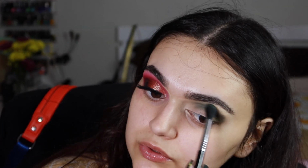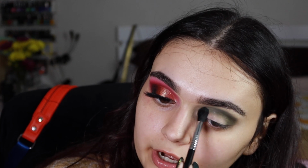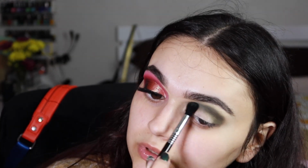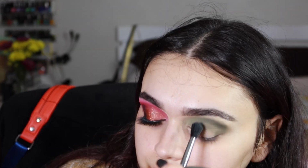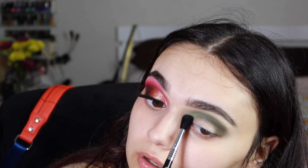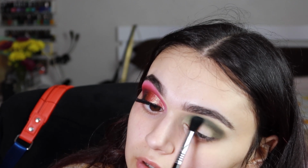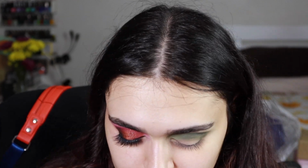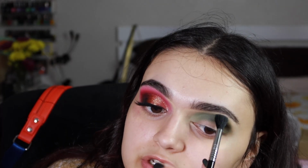To blend this out even more, I'm going to take this shade called Elm Street. I'm trying to see if I can get this shade to not be on my eyebrow like that red is on this eye. I don't love that, so I'm trying not to go crazy. Kind of bringing the shade Elm Street into my inner portion and then blending it into that shade called Maniac. Trying to get these edges right.